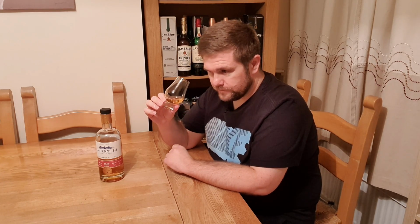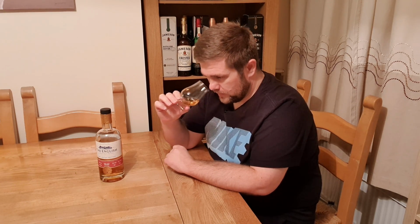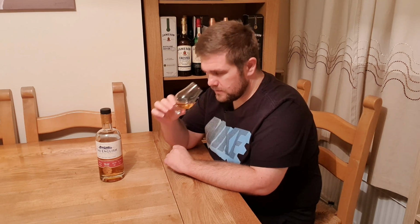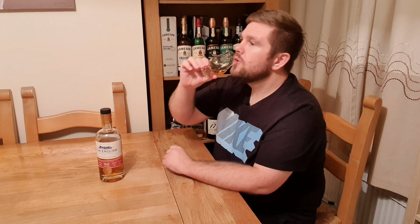I'm getting almost like a fruity jamminess, like raspberries. And that sweetness turns to icing sugar. And there's almost like a hint of leafy tobacco in the background. Let's try it on the palate.